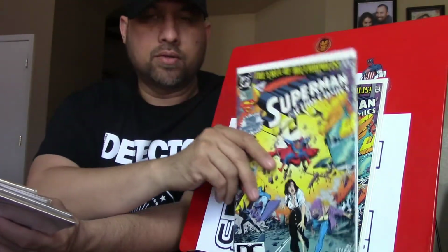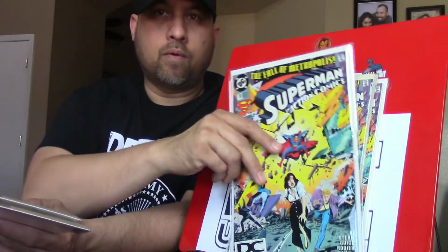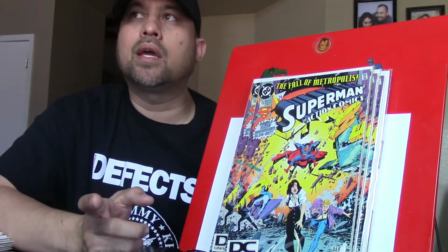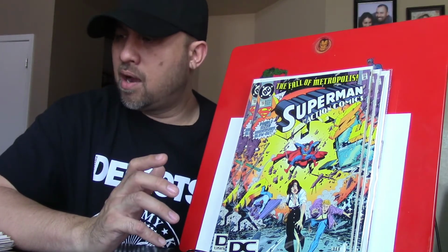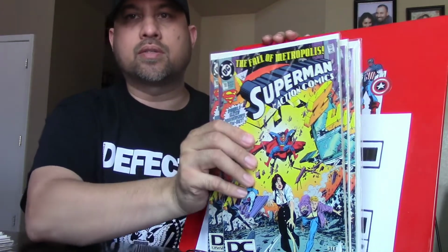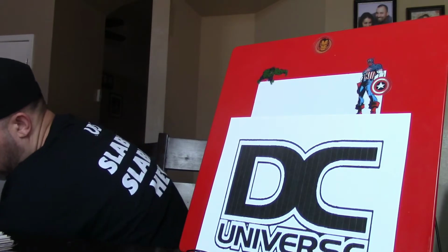So I got 2, 3, 4, 5, 6, 7. Now these you will find pretty frequently also in people's long boxes. They also came in a combo pack. It was a 5 combo pack. I forgot which one it was, but there were a lot of these combo packs. The one that's hard to find, because like I said, there's 2 versions of this. All right, so this is the regular one. Got 7 copies of that.